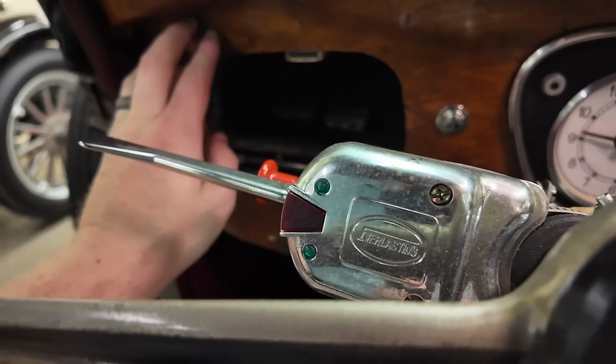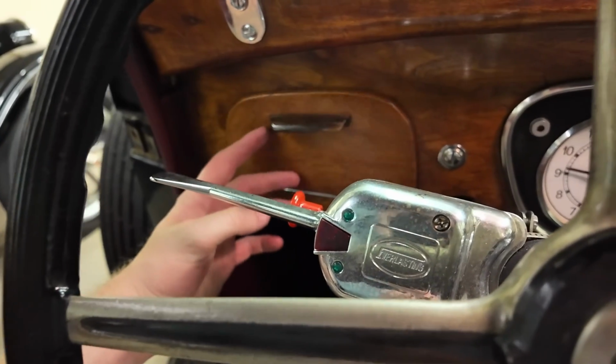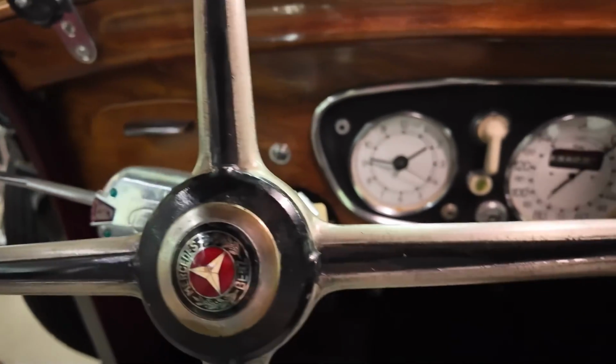It's just so quality. This car is... Never seen a Mercedes-Benz have this much quality. They're all plastic now.